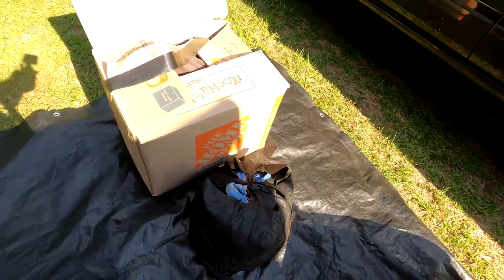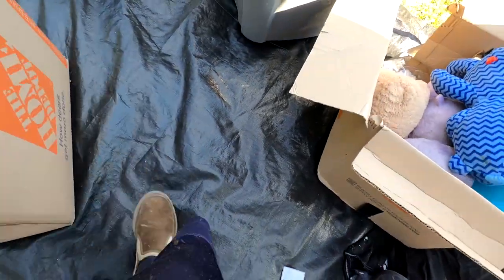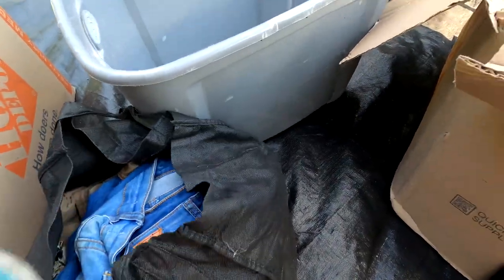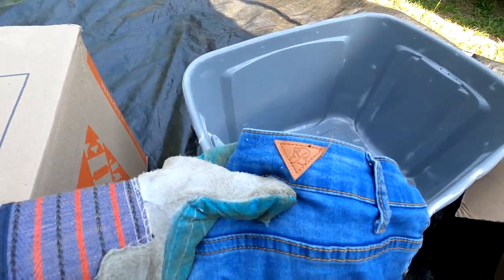All right, we got two more things left here. Let me pull the box out of the way into the shade here, because I'm sweating pretty bad. All right, I better keep the tote, because I'll just dump stuff in it. I know you're looking at the ground listening to me talk, because of my bad camera work, but this is even better because we're going to eventually open up a bag of clothes. Ta-da!